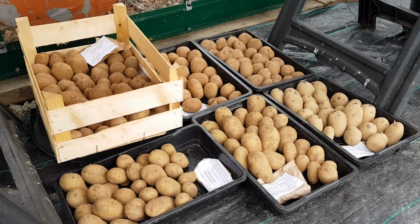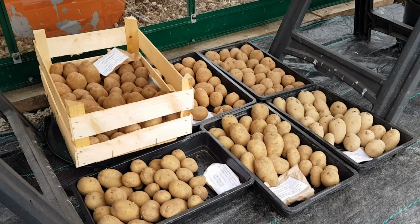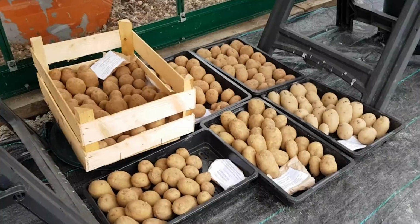If it's going to be really cold, I'll get them covered up with some fleece. But they're getting some light, not too much, but they're okay.